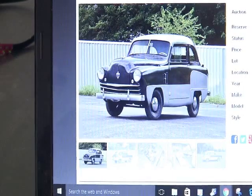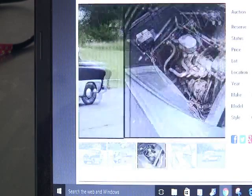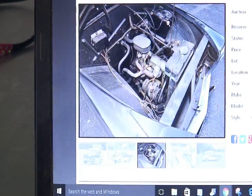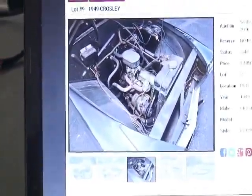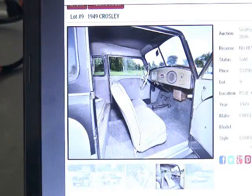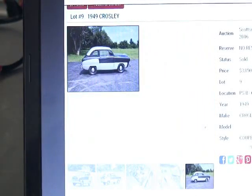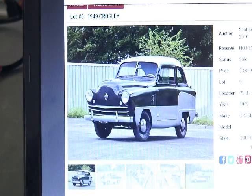Okay, now this car, let me just show you the car. Here it is, pictures of it right there, 1949 Crosley. It has a whopping 44 cubic inch engine. As you saw the picture go by, we're talking about a dirty engine. Why would you take a car to auction as dirty as it is? I mean, it's had a repaint job. So, okay, guess the price.